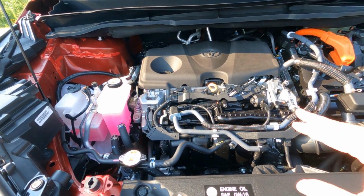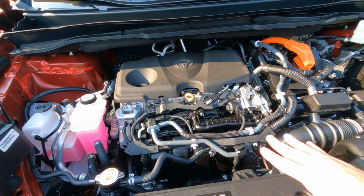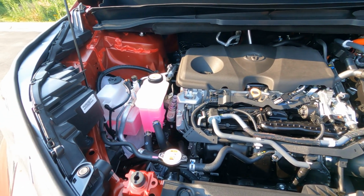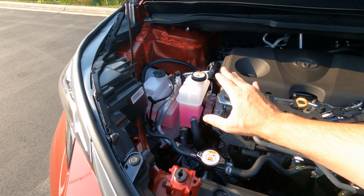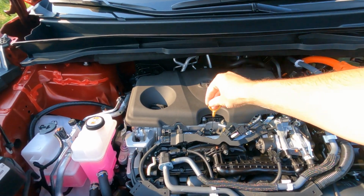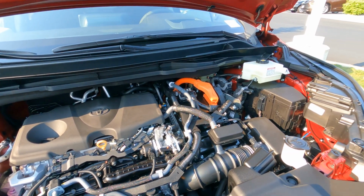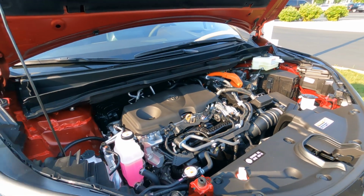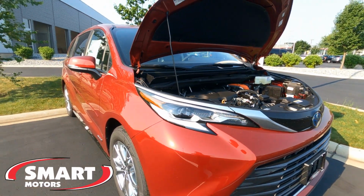The engine and the transmission, the CVT transmission, 3 years, 36,000 miles on the warranty there. And then, of course, every new Toyota does come with Toyota Care. So that's going to cover your basic maintenance, your fluid top off, your oil changes, your tire rotations, anything that Toyota recommends for the first 2 years or 25,000 miles is included with the purchase. And that will save you several $100s over the first 2 years of ownership.